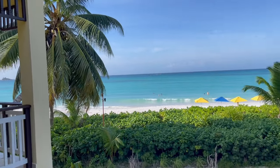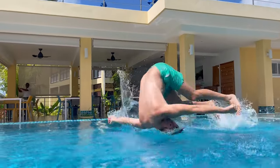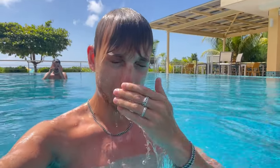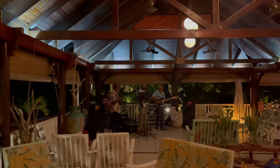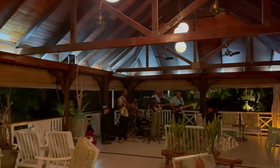We're back, guys, we're back. And I'm going there. Nice. Nice. To close the boat day off with a dive in the pool was amazing. Now it's dinner time, and in this resort, they serve a huge buffet, including a separate live barbecue section.